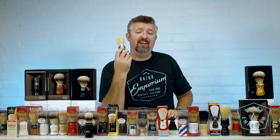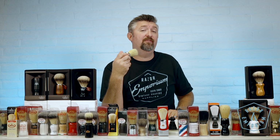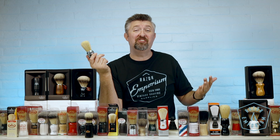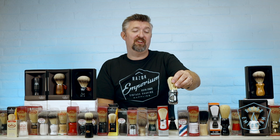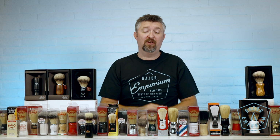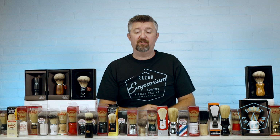Or if you just like that scrubbier feel, it's also usually referred to as professional brushes. You see barbershops using these. It's because it makes a lather faster than a badger brush. And the cost, they're cheaper. The boar brushes, you really shouldn't spend more than $20, maybe $30 tops on a boar brush because it is very cheap hair compared to, let's say, badger.